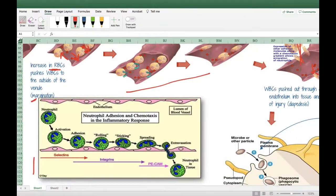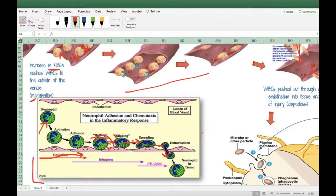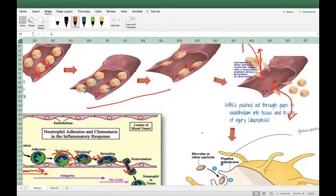If you look down here at this little drawing, you can see this. Say this is your little neutrophil here. You've got these selectins and integrins. Or let's say selectins first. They kind of pull it to the side, and it's attracted here and here, right? It rolls. This white blood cell rolls, and it keeps rolling and sticking and rolling and sticking, and then it kind of flattens out a little bit, and that's how it finds its way through that gap in the endothelial layer that we talked about earlier.